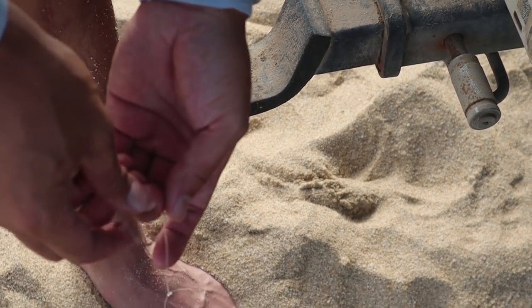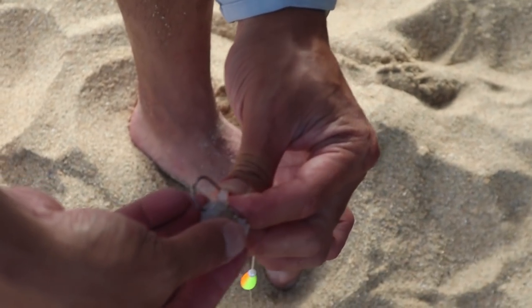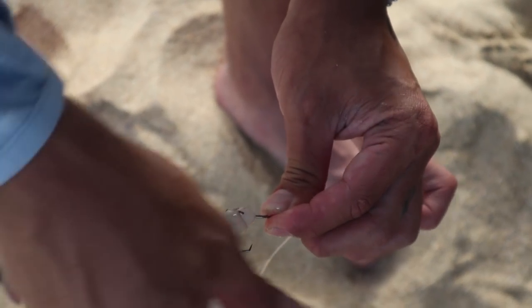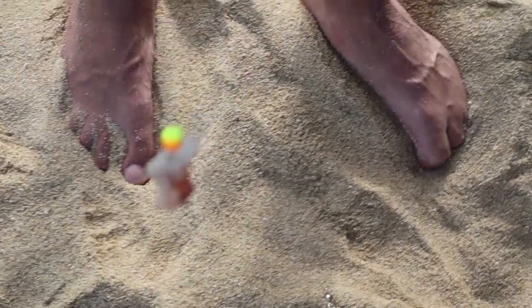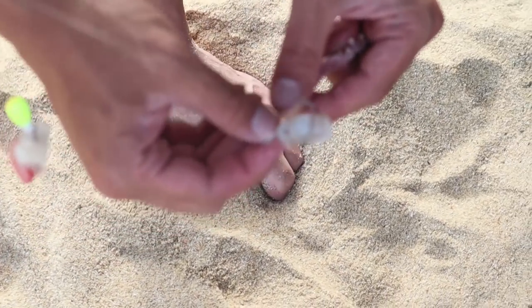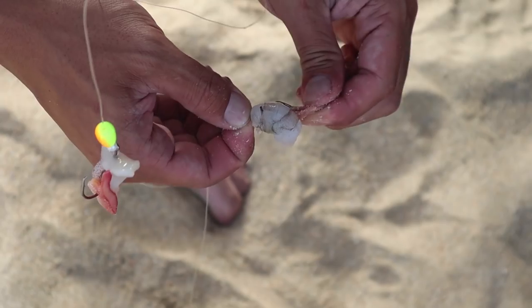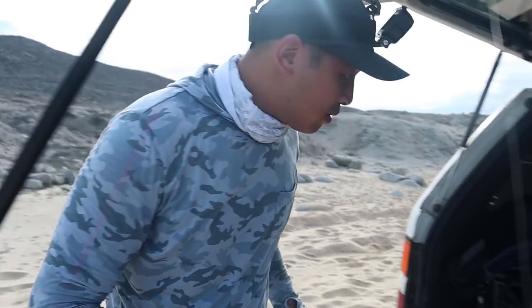We'll do the same thing for this one, except this one we'll do shrimp. And Squiddy Bits tentacle right here. There we go. A little bit of everything.